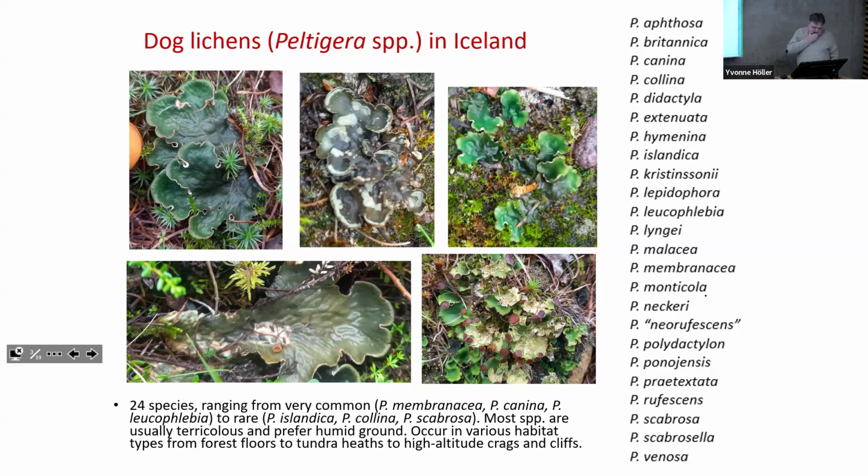But they are very important, and when you see a lot of lichens in a habitat, it makes you happy because you know that that's an indicator of good habitat health. They are generally fairly sensitive to pollution, for example. So they are indicators of a healthy environment. For the Peltigeras, there are 24 species of them here in Iceland. And as I said, they're very common. I just stepped out of my house for half an hour to take these pictures of different Peltigera lichens for you.